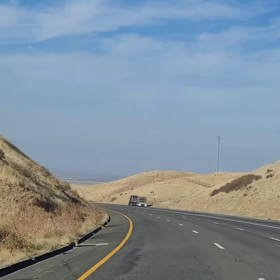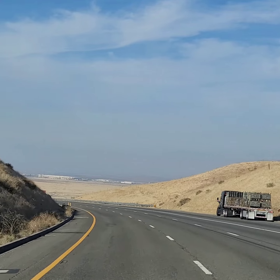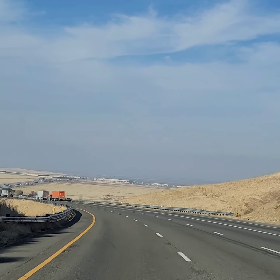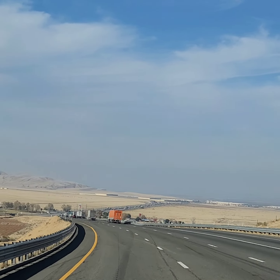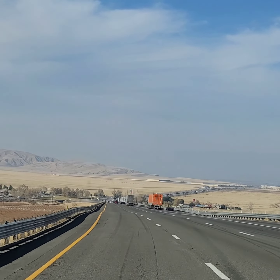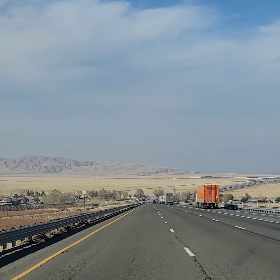Speed limit 35 applies to the big trucks. And you can see we are out. We are now entering Central California. So Bakersfield is only a few miles away.